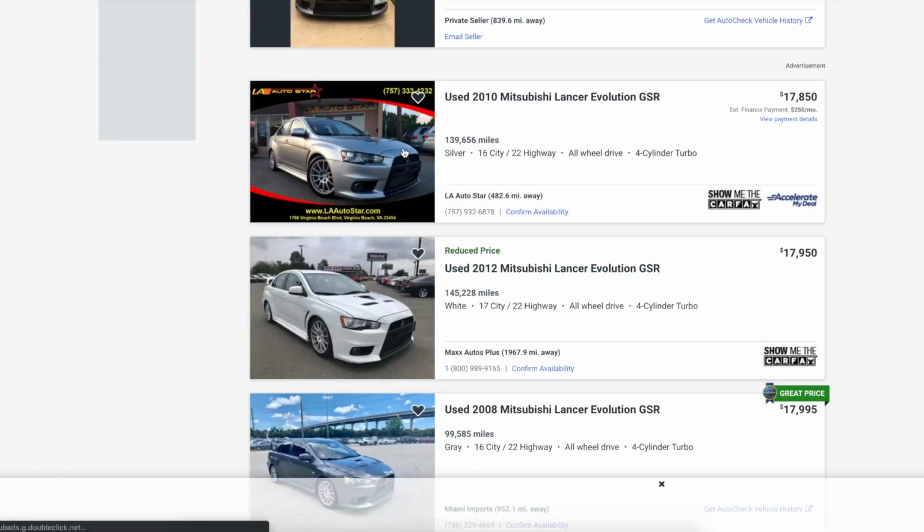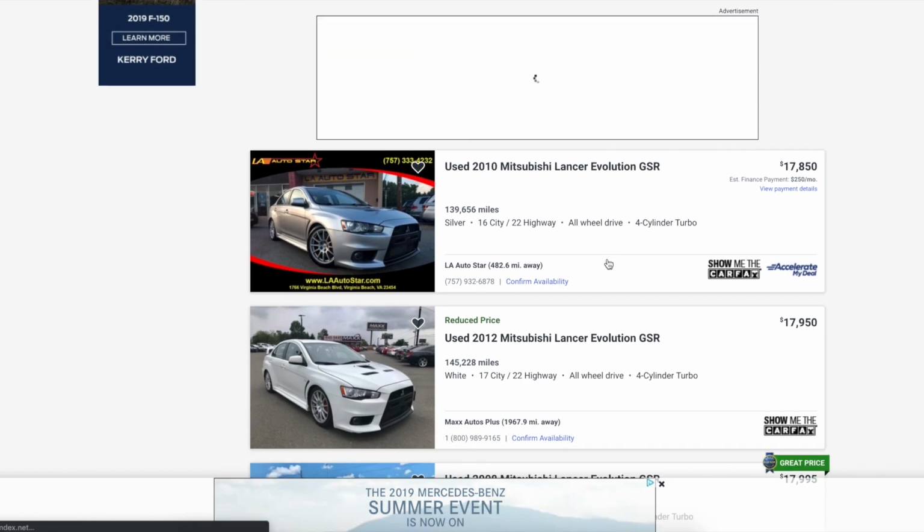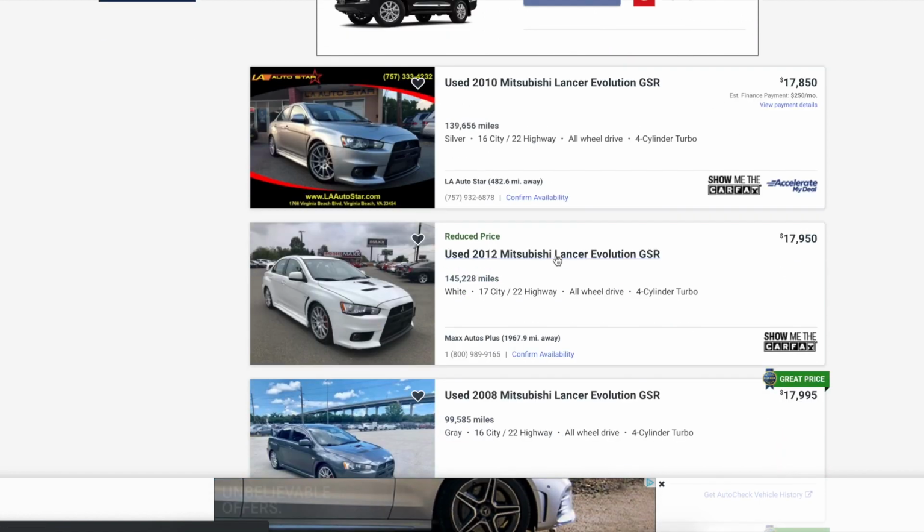So I don't like the mileage, but other than that, the car overall looked pretty clean. You could talk them down some because of the mileage. Could be worth looking at.